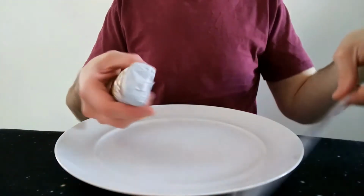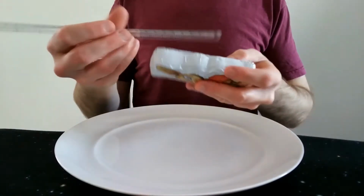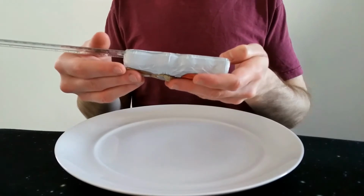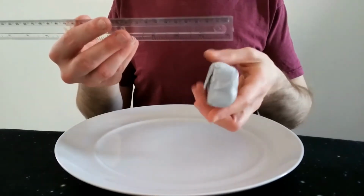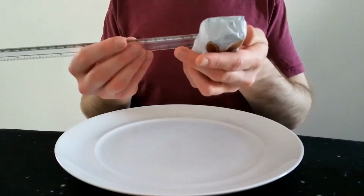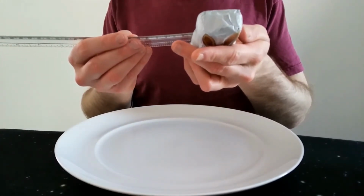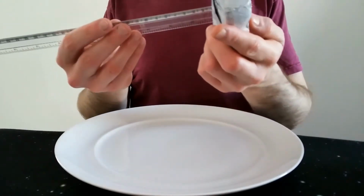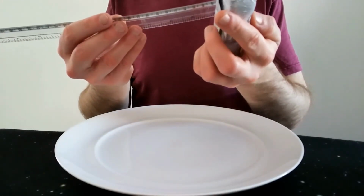Let's give it an actual measurement, shall we, just so you know roughly. It's going to melt a lot today. It's quite a warm day today. So it's about 12 centimetres high, and roughly about 5 wide. It does go in and out a bit. And height wise, it does have little knobbles and things, but it's roughly 2.5.